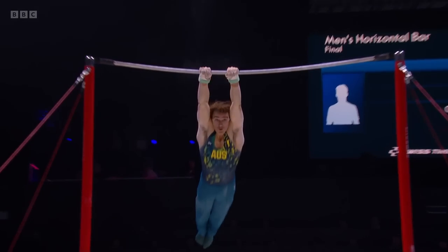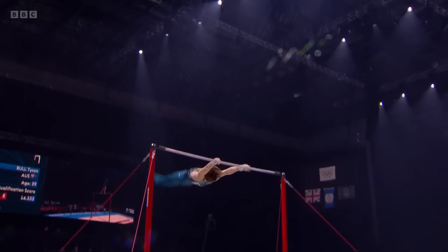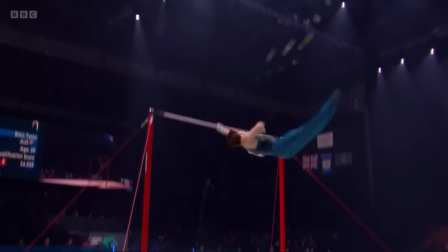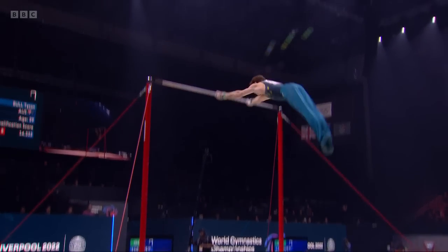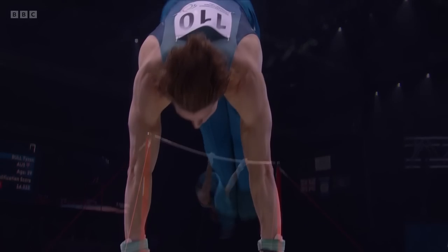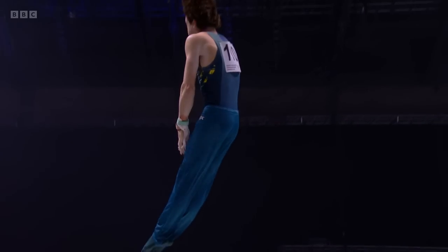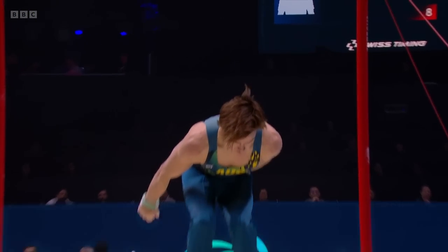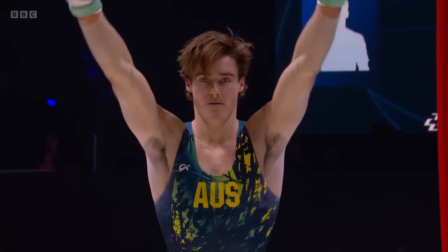Good Markloff lift high off the bar. He's got natural style and extension. Just one long arm swing allowed. A little bit bent knees on the squat in. But clean, strong dismount. What a competition this has been.